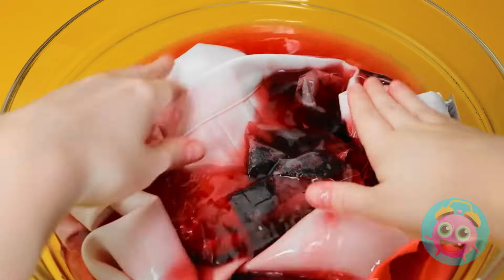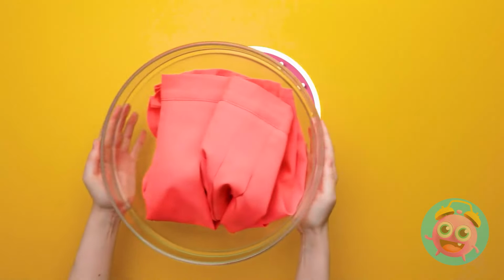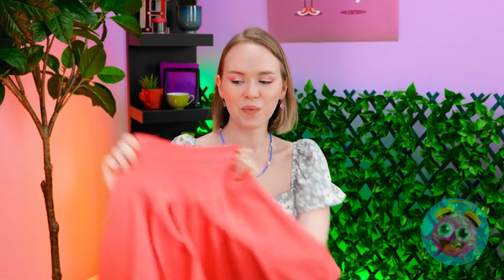Make sure it's fully submerged. And set it aside for a day. Then you've got a new skirt! What do you think? Here! It's even cuter than before!